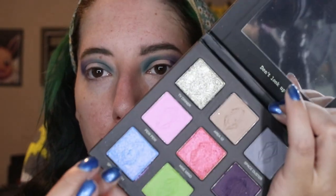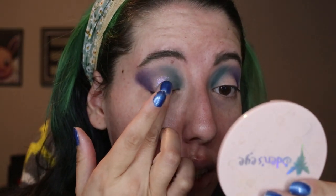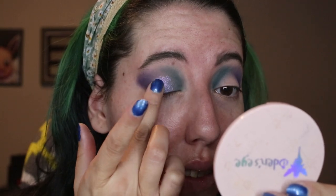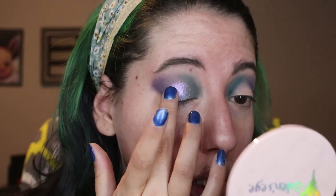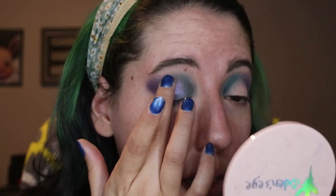So next I'm going to go into the shade, I guess I should point it out for you, go into the shade Space Trash, and I'm going to pack this on my finger in the center of my lid. Very pretty. Very, very pretty. So here's the look so far.